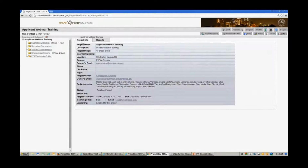All right, so let's look over here again at our folders listing. So you see here that in our submitted drawings folder, we have one file and one new file. And basically what that means is there's only one file that's loaded, and one new file has been added in the last 3 days. After 3 days, they're no longer new, and it'll just show the total number of files. That also applies to versioning, which we'll get to here in a little bit. So we can go ahead and open up our drawings folder. And right now, as I said, there's only one in there.